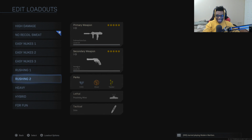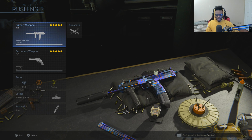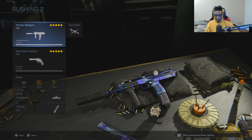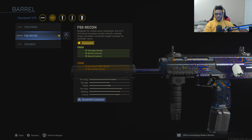Now for my second rushing class setup, we're looking at the MP7. Now this is going to be a setup that can be used at medium to long ranges because it has zero recoil. Now with the MP7, I'm running it with the monolithic suppressor and the FSS recon barrel, which is going to allow us to have increased damage range, increased bullet velocity, as well as increased recoil control. It's going to iron out that MP7's recoil pattern, making it a lot easier to use over ranges. So just in case there might be that one guy that you might think is out of reach, nah, he ain't out of reach for the MP7.